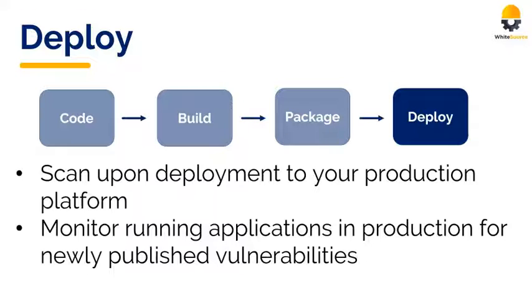And of course, it's also very important to monitor running applications inside production for newly published vulnerabilities. That's also why it's so important to make sure that you test for vulnerabilities at any point in the pipeline, because a lot of new vulnerabilities are published every day. And this becomes more and more serious and challenging, because each day we find new vulnerabilities. So even if you've gone through this process and you've tested in the research part where you chose the component, and then you tested again inside the code, inside GitHub, and then you tested in the build part and in the package part, and even in the deploy part, one day later you can see that there is a new vulnerability that's affecting your entire system.